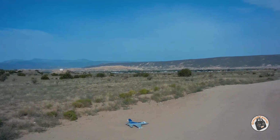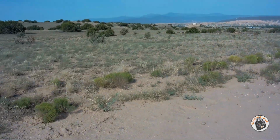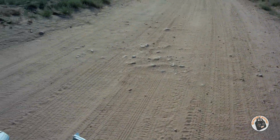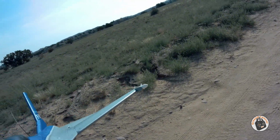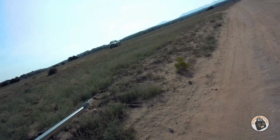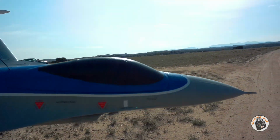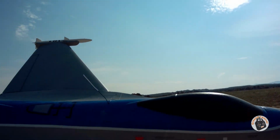Knock the canopy off. This is just my second EDF jet I've ever had in the air, and the launches are just a piece of cake, guys. I mean, absolutely awesome. Put my canopy back on. All right, no damage. My landing skids are still on there. Absolutely fantastic. I've got to dial down the ailerons a little bit more. They still feel just a little too twitchy for me.